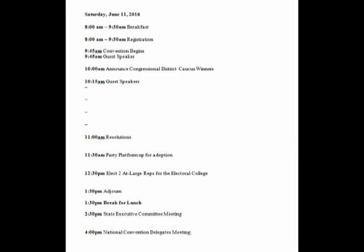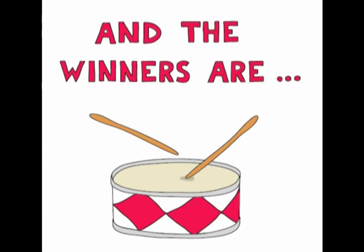So then, after registration, the convention will begin. There will be some kind of a guest speaker, and then they will announce who the congressional district caucus winners are. So these are the 20 delegates that we talked about, that are district level, that will go to nationals. They will announce who those winners are, and then they'll have some more guest speakers.